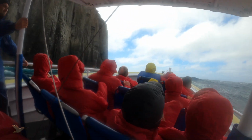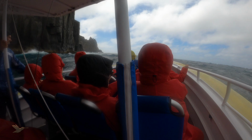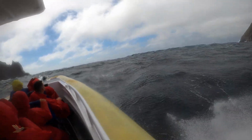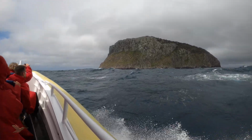With a 2-metre swell running between the island and the mainland, there was some discussion about whether we should push through. The skipper was keen, as were the passengers, so off we went. Quite lumpy, but no problems with 750 horsepower on tap from the 3 Yamaha V8 outboards.